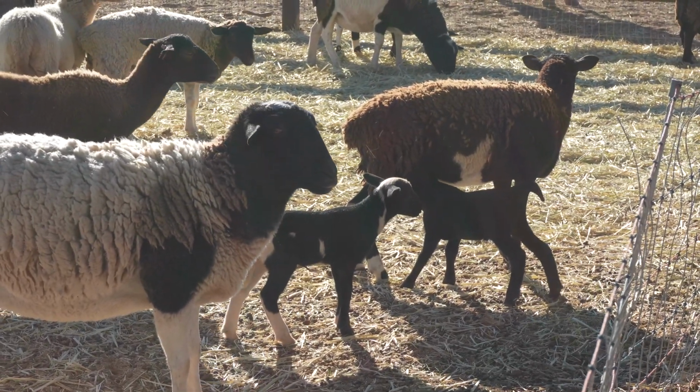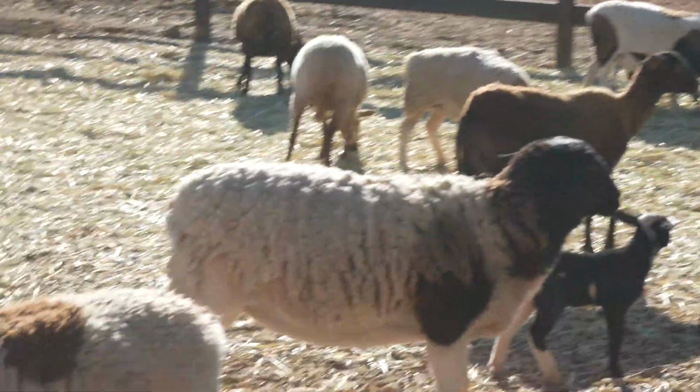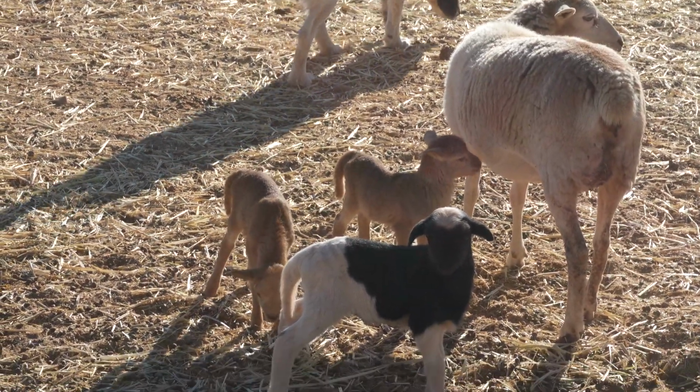There's some more babies. Another baby over there nursing. Yeah, that's the newest ones. The 2 little tan ones are definitely our newest babies. They were born like 2 nights ago.